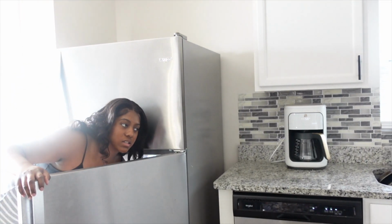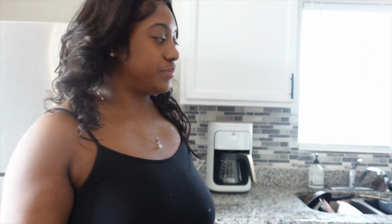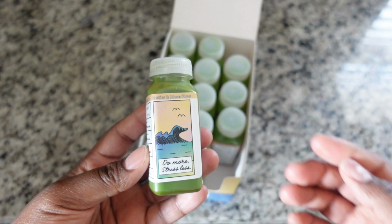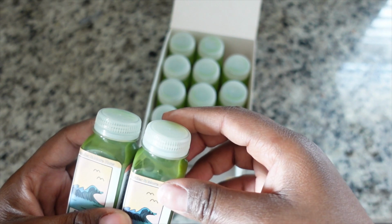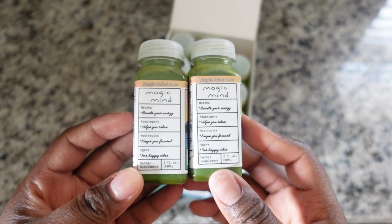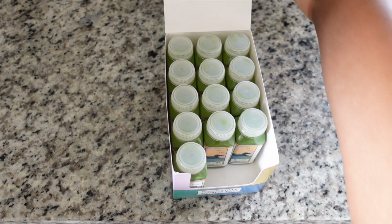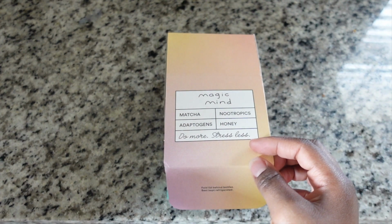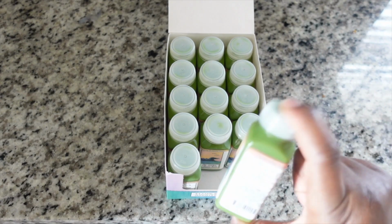Okay, so I got these shots, like I said, that this company sent, and I took one yesterday before bed. I don't know why I decided to take it before bed, but I'm glad I did because it literally relaxed me. It looks like it has matcha, honey, and adaptogens. It just says you shake it up.